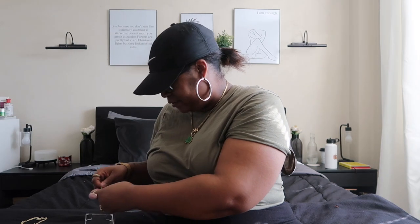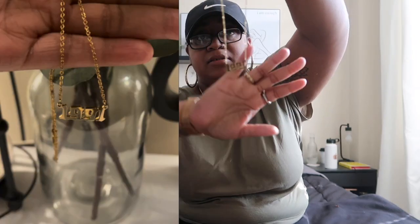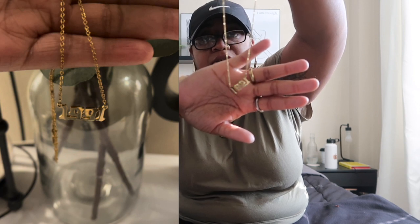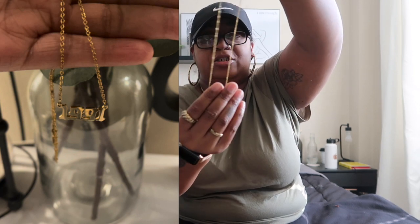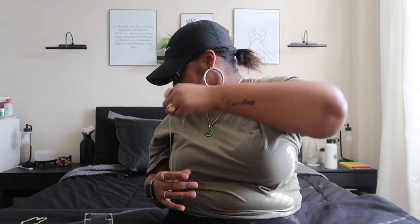Every girl has to have her standard birth year. So this right here is mine. It's 1991. So this is my birth year chain that I have with my year. So like I said, I do have the 444 and this one.